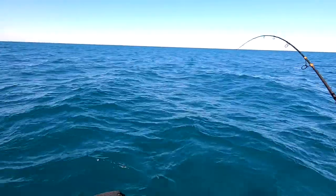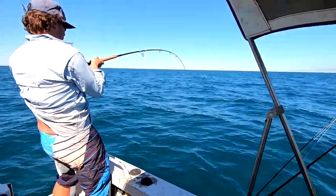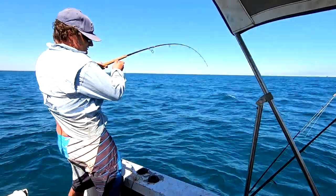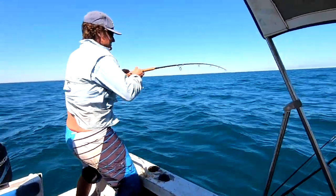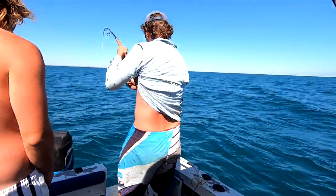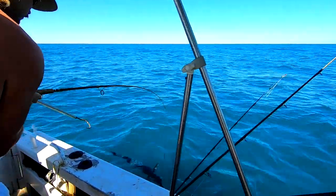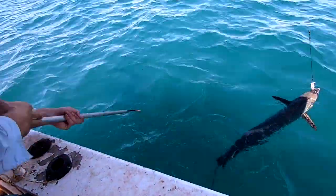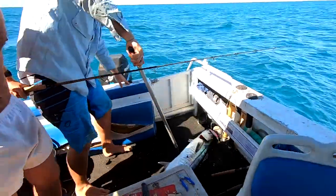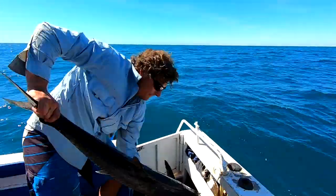Yeah, Dad wants me to catch 6 foot. Do you want to? Yeah. I drag something to the side of it. I wouldn't put it too tight, rather. Jesus! Oh, that is huge!